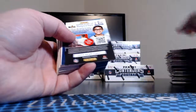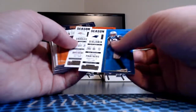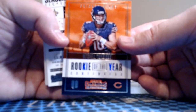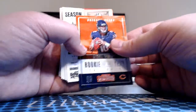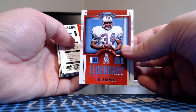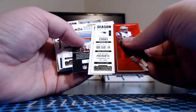If y'all look at the checklist, there's normally like one of ones to tens to 25 tops for vets. There's a lot of vets this year that have 199 autographs in the product. We pulled one of those last night, Cameron Hayward, Steelers. Mitch Trubisky, Rookie of the Year contender. But we're seeing like three or four vets per case. Earl Campbell, legendary contender.